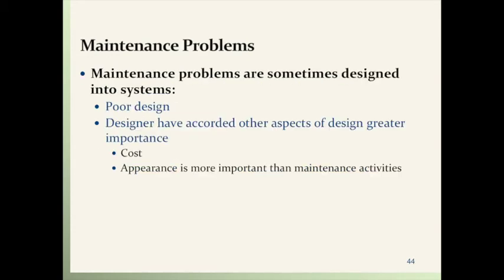So maintenance problems are sometimes designed into the systems. Poor design: a designer may have other aspects of the design that have greater importance. Cost or appearance is more important than maintenance activities.